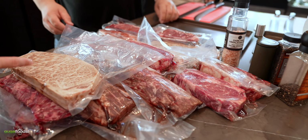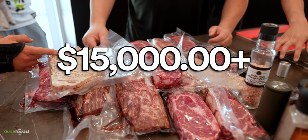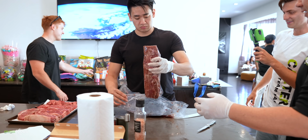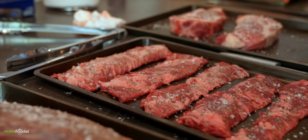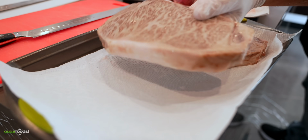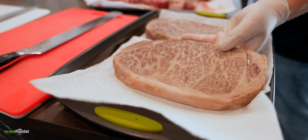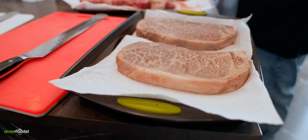Here's what we have that retails in a restaurant for over $15,000 worth of steaks. We got prime ribeye steaks, high quality Wagyu filet mignon, insane skirt steaks as appetizers. And of course, we cannot forget about the star of the show, Japanese Wagyu A5 steaks, the highest grading of steak there is, also known as the best of the best. Careful whenever you're eating this one, you might make some funny faces.